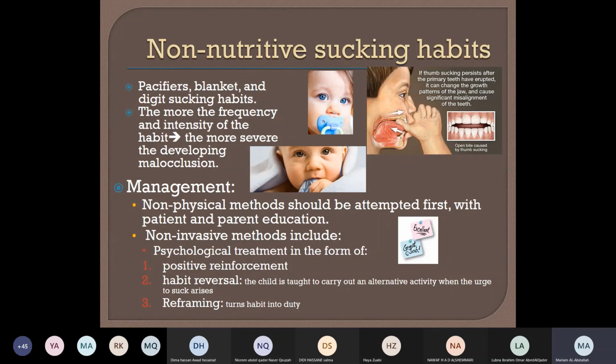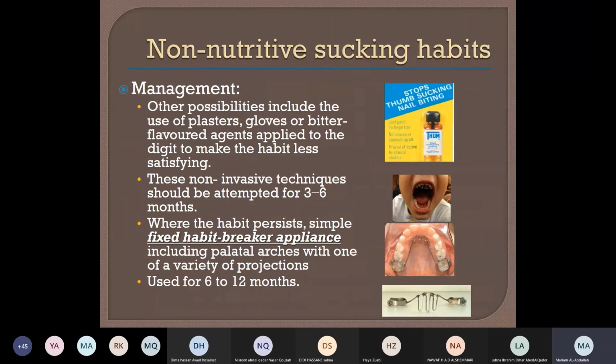So, the patient is younger than 7. We should start with non-physical methods to stop this habit. So we can go for positive reinforcement, habit reversal, reframing of the habit, non-physical methods. Or we could use plasters, gloves, bitter flavored agents, and nail polishes. And we need to use these non-physical methods 3 to 6 months maximum.